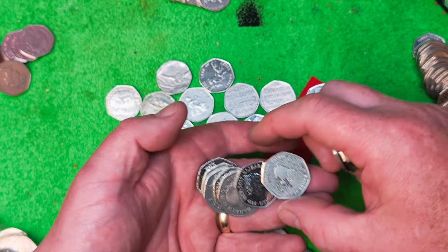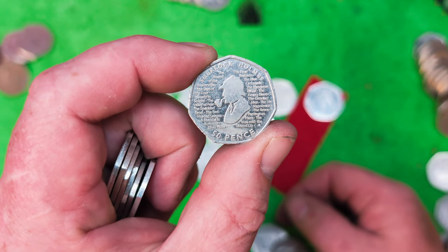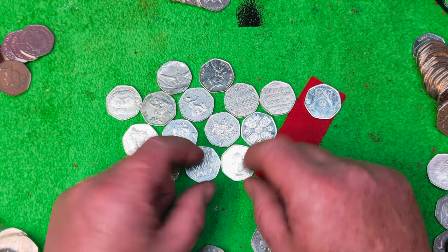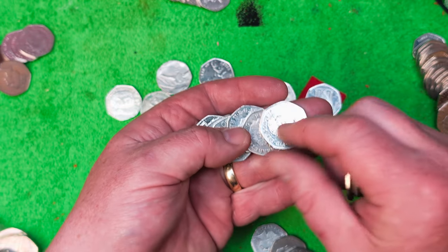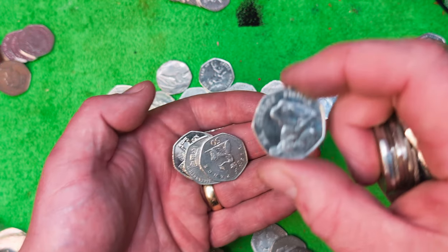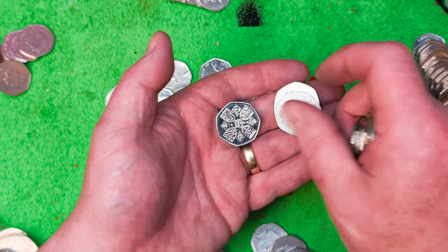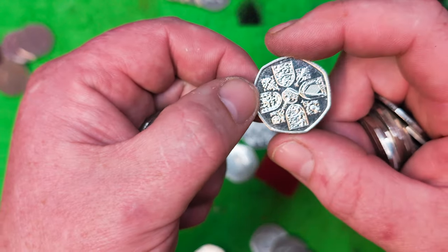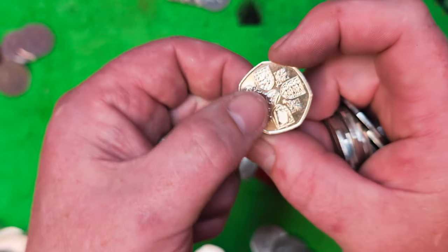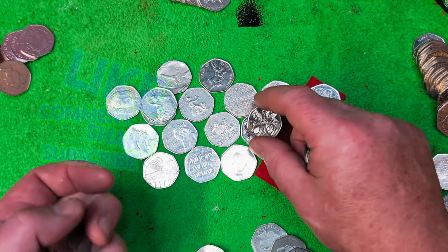Oh, we have found a Sherlock Holmes. Shirley Temple, there we go. Not a bad one. What was that, 2019, wasn't it? Yeah, so 2017. And it's another Jeremy Fisher. We started with Jeremy and we're finishing with him. Oh, no, we're not. We've got another one there. Okay, final coin is a commemorative. It is the 2022 Memorial 50p for the late Queen.